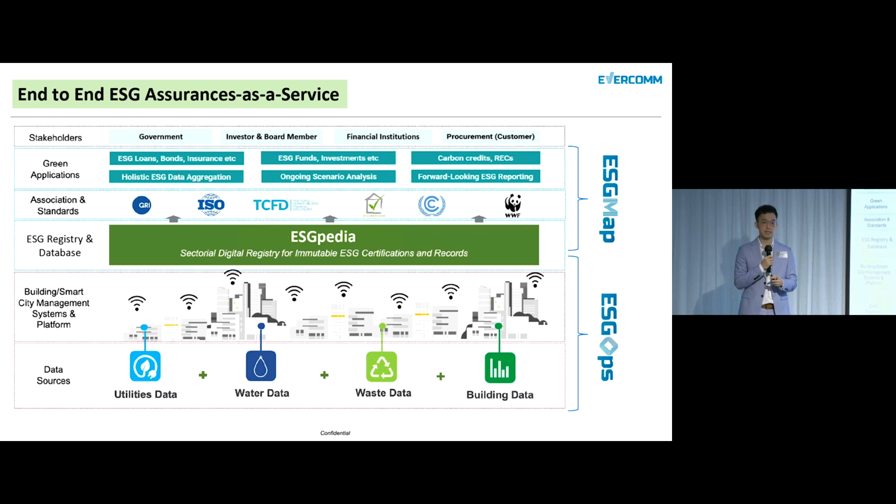Financial institutions, slightly, they need financial related data, and at the moment, they just want to see that the companies are progressing towards lowering their carbon emissions. So the data is not as stringent sometimes as the customers. You have investor and board member. If you're listed companies, then you need to follow some of these standards out there, which can be quite complicated for them as well. And finally, you have the governments pushing down mandates for different sectors. And different sectors usually have different compliance requirements as well.